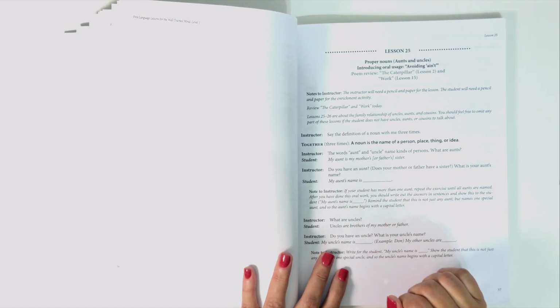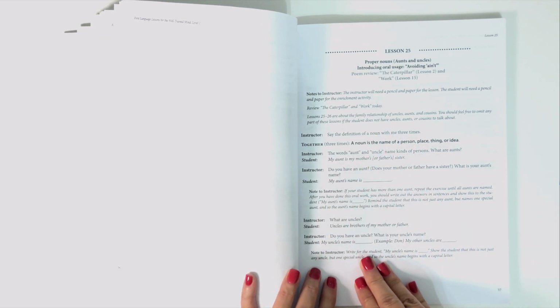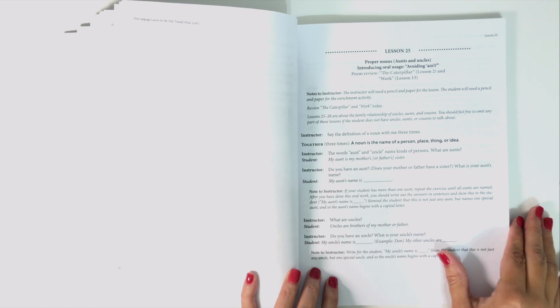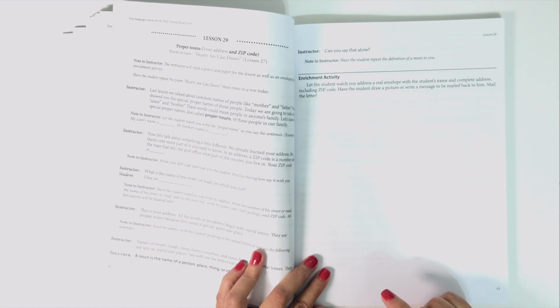I would not recommend this to students that have a strong dislike for one-on-one learning, since this is a back and forth scripted conversation. I would not recommend this to students that are not yet comfortable with abstract concepts. I also would not recommend this to students that are not yet reading.